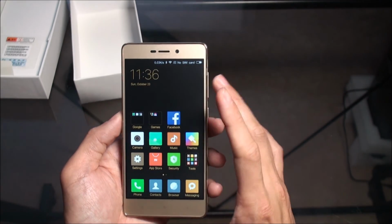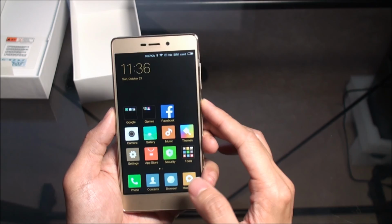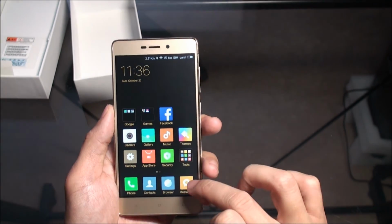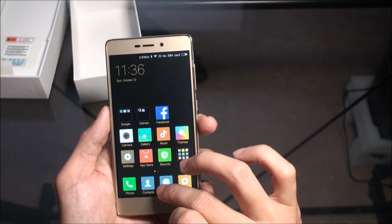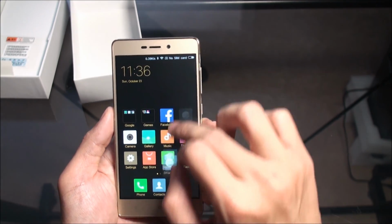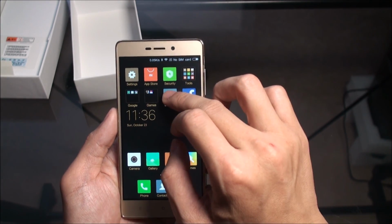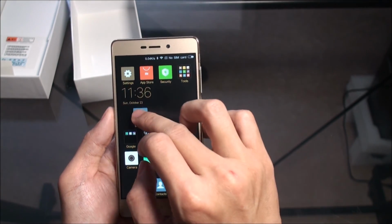Let's look around this MIUI to give you some idea what it looks like. So off, on, the screen is the same as any Android screen, and then phone. It has their own browser, which I do not like. I like my own browser. I don't like this browser. Can I delete it? No, I cannot remove it. Oh my god, what the hell? Okay, let's push this back to the top.